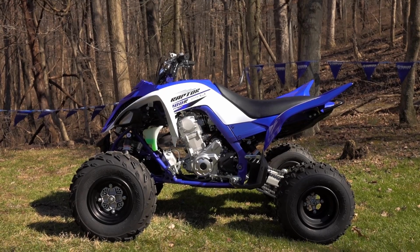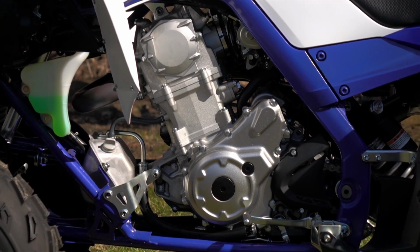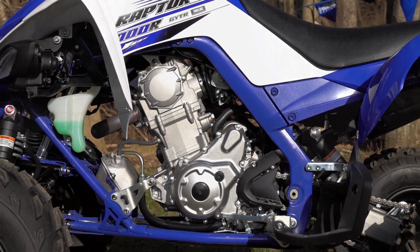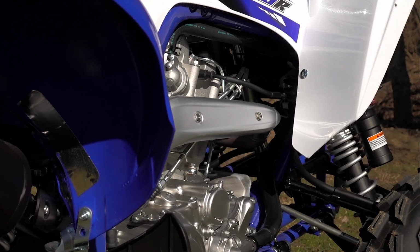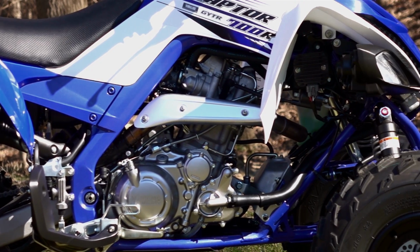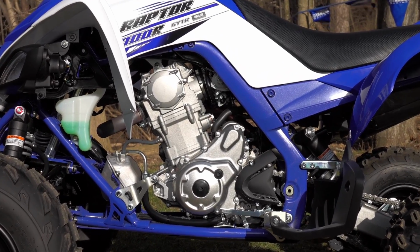The Raptor 700R is powered by a liquid-cooled 4-stroke engine, featuring a 4-valve double overhead cam head design. It reaches its 686cc displacement with a bore and stroke of 102 by 84 millimeters. Last year's 10% horsepower gain was the result of a new single exhaust port head, featuring a higher compression piston, raised from 9.2 to 10:1, in addition to a new cam profile, redesigned exhaust system with stainless steel header, and revised fuel injection settings. The compression ratio is still on the conservative side for a modern sport ATV, allowing for excellent reliability and the use of cheap pump gas.